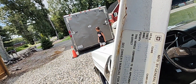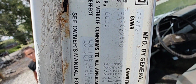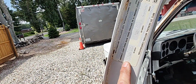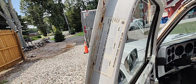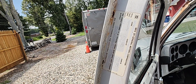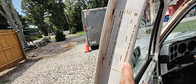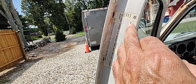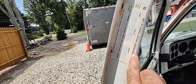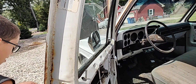But this is the original door sticker. You can still see 9 of 82, so it's an '83. Right here, it's the original GM door tag. That's the actual information on the vehicle: date of manufacture, the GVW, tire sizes. That's the date it was manufactured. It usually says where, but it doesn't say on this one. I guess back then they didn't do that.